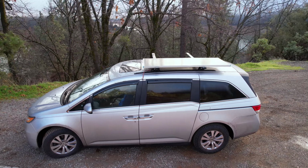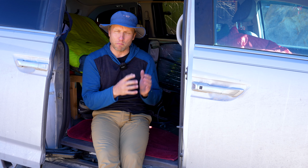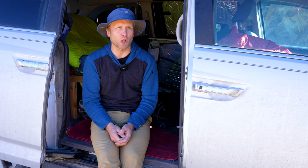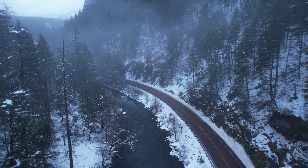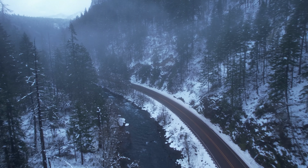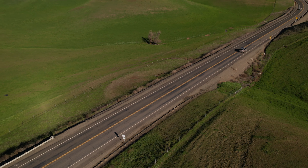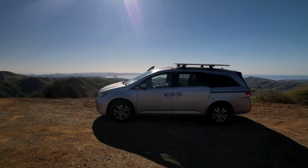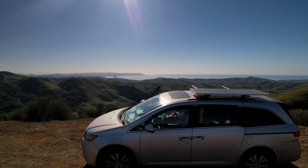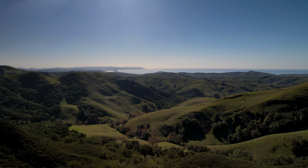I do drive it occasionally to run errands, to pick up the kids, but generally the miles in this van have come from longer trips, and there's been some fantastic ones. There's a reason van life is exploding. People are realizing just how awesome it is to have a cozy little home in a reasonable sized vehicle so close to epic photography locations. I mean, literally just steps away.